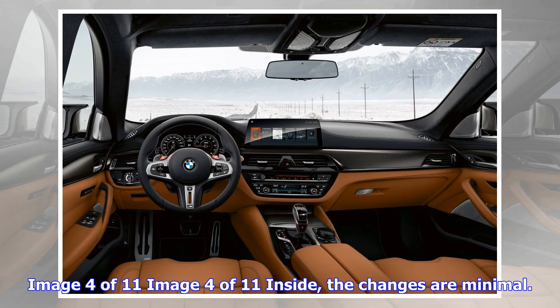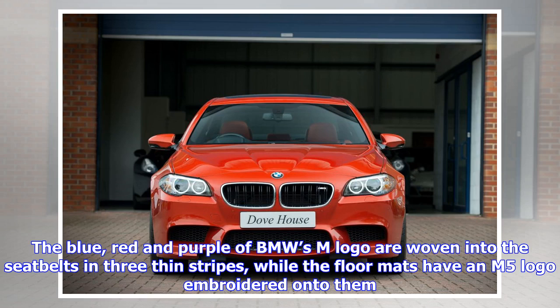Inside, the changes are minimal. Blue, red and purple of BMW's M logo are woven into the seat belts in three thin stripes, while the floor mats have an M5 logo embroidered onto them.